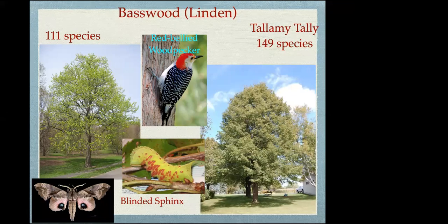So we have to get in the back of a pickup truck and stand there and pick the flowers. It's always a special occasion. And we love to pick those flowers because we dry them and it makes an absolutely delicious tea. The soft wood of this tree is also important for cavity nesting animals. And basswood is highly prized by woodcarvers and musical instrument makers because its soft wood has something to do with the sound that is produced.